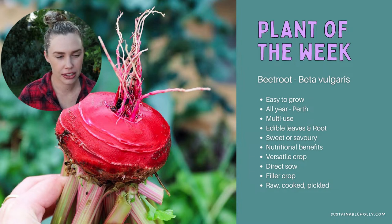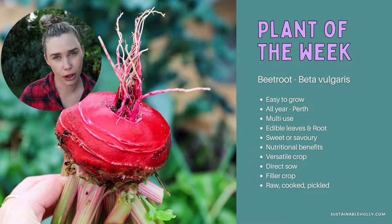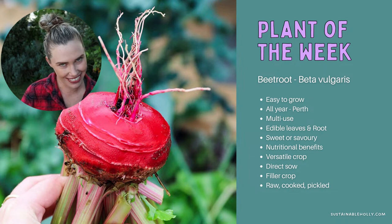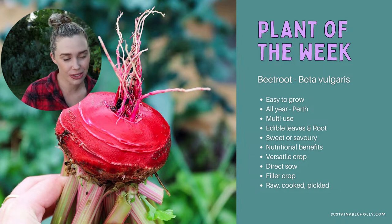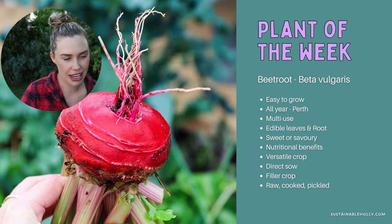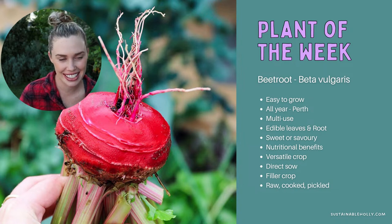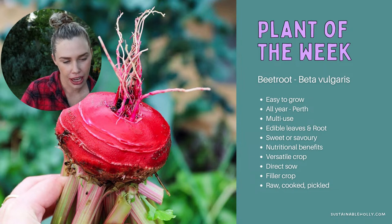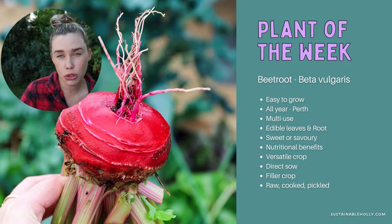Lots of nutritional benefits. It's a really versatile crop in the kitchen, so you can use it in a whole bunch of different ways. I love it because you can direct sow it. It's really easy to direct sow, so it's one of my main things I direct sow. And I love direct sowing. I think it's so much easier than babying seedlings. And where I can direct sow, I definitely do so. It's a great filler crop, so it doesn't take up too much space.